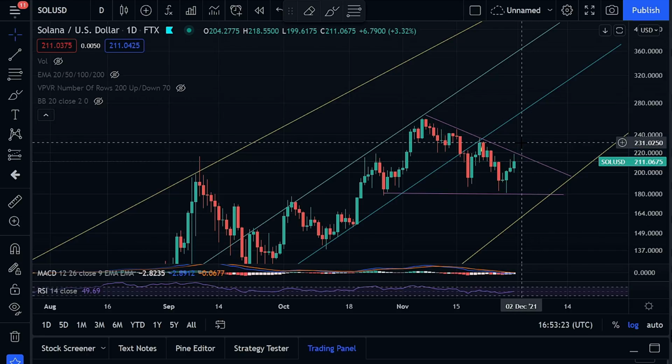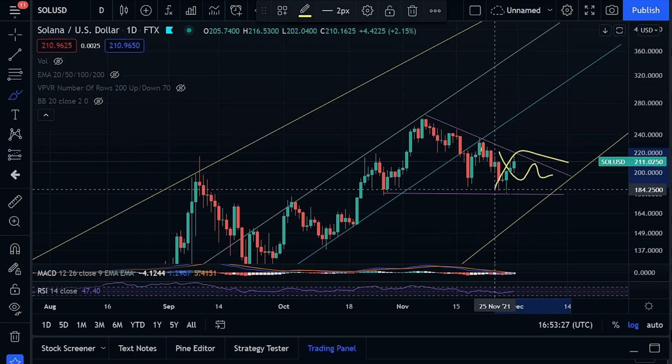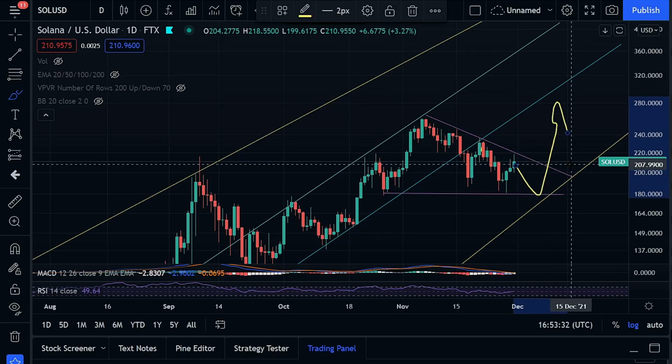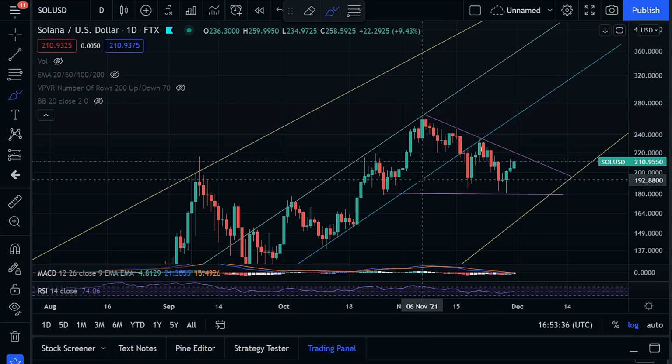So what's fantastic is that we are starting to get to the apex of this wedge. We're getting close. We're 2 weeks out. So this move will happen within 2 weeks. And I am under the belief that it's going to be a breakout to the upside. I just believe that it will be. And so it does seem as if we could be at that point. It could be coming very soon.